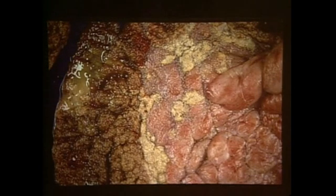A variety of bacteria, mainly gram-positive bacteria, in an ascending fashion can cause a placentitis and then result in abortion disease. Here is such a scenario where Streptococcus organisms were cultured from the chorionic surface, which has this leathery, thickened appearance and is covered by a purulent exudate.